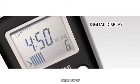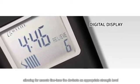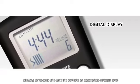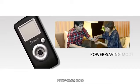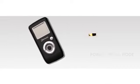Digital display. The digitized screen displays the time and strength of treatment, allowing for users to fine-tune the device to an appropriate strength level. Power saving mode. This minimizes power consumption for longer use.